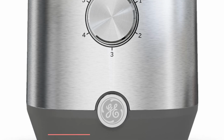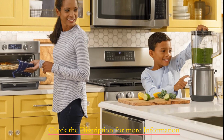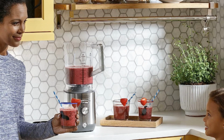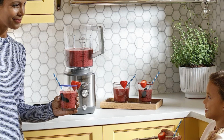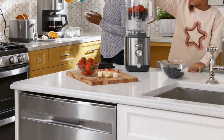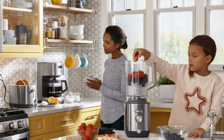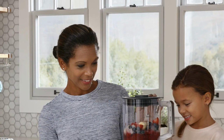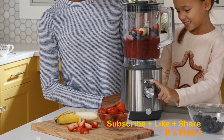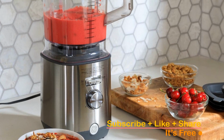The GE blender boasts a generous 64-ounce blender jar, saving you time by accommodating larger batches, perfect for serving 7 to 9 portions of your favorite drinks and smoothies in one go. The blender's strength lies not only in its motor, but also in its blades. With a combination of 6 serrated blades and 2 knife-edge blades, it easily breaks down ingredients, ensuring every sip bursts with flavor and nutrition. What sets this blender apart is its vortex action. By creating a vacuum at the center of the jar, it pulls ingredients toward the middle, ensuring thorough and efficient blending.